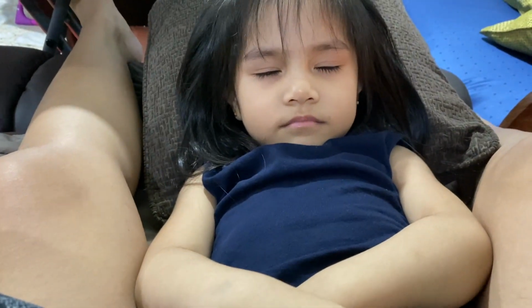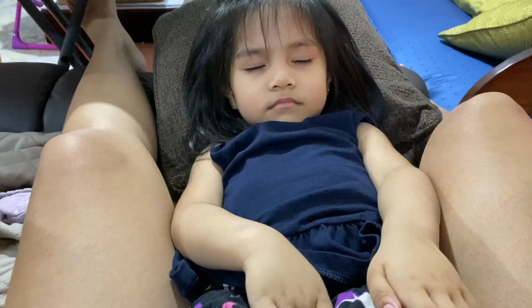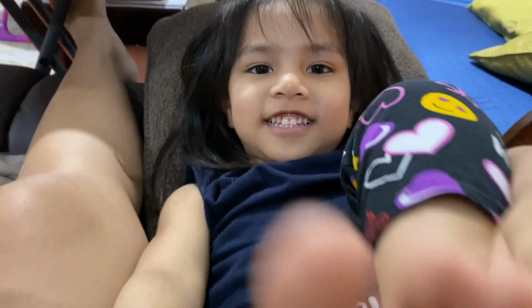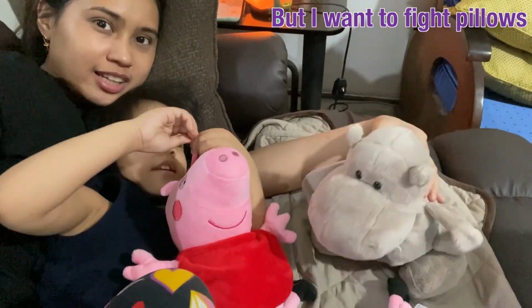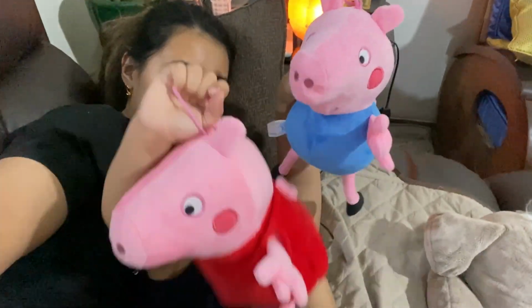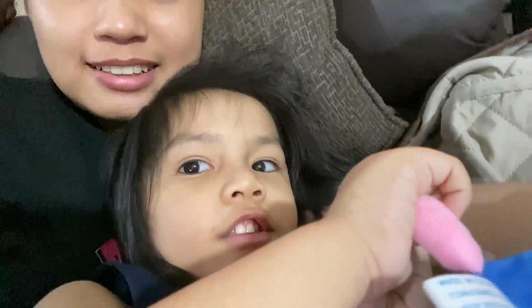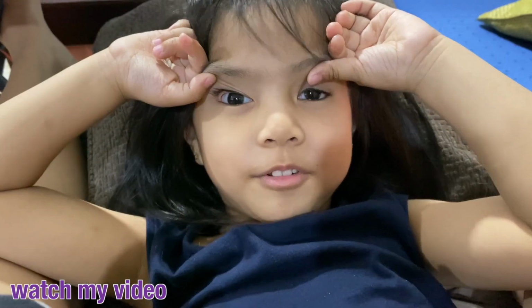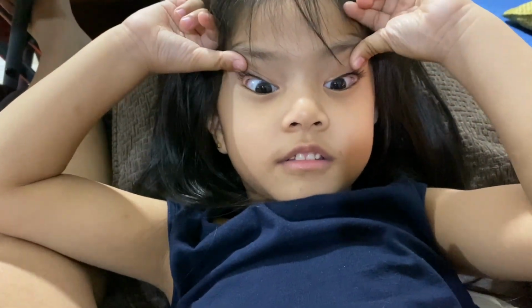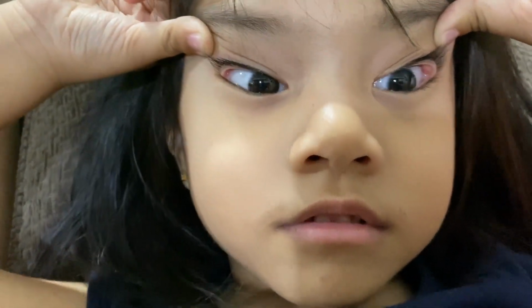What? All of them are sleeping now. Why are you crying? Mommy and Daddy. Because they take so long and I'm sleepy, we're going to play here. But I have the five pillows. Who's this one? And then, who's this one? George and Papa. Say goodnight. I can try for my video. I'm just waiting for Mom and Dad. Bye. Thank you. You look scary.